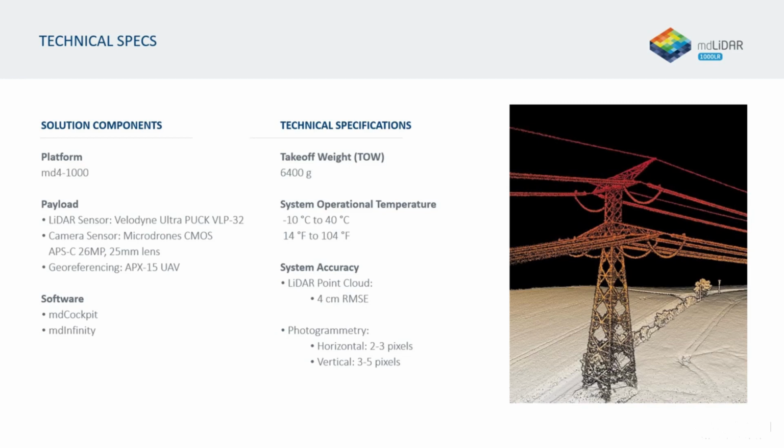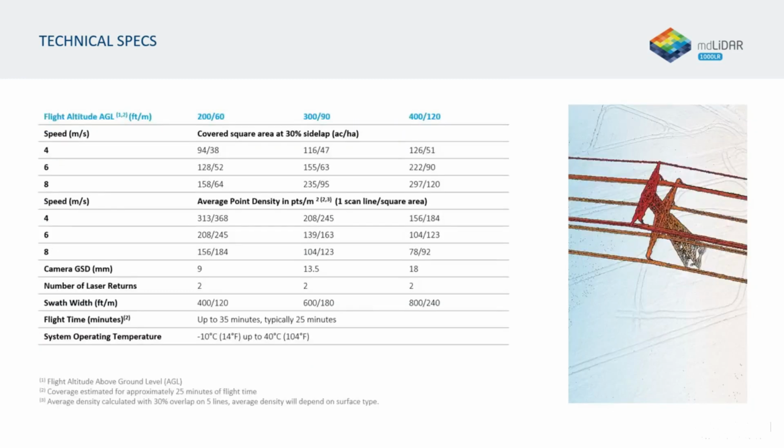Technical specifications, takeoff weight, we're at 6,400 grams. System operating temps, we're at -10 degrees Celsius to 40 degrees Celsius. System accuracy, the LiDAR point cloud, we're at 4 centimeters RMSE, and photogrammetry, we're right about where the DG payload is also. Continuing on with the technical specs, you can see why we're calling this a longer range payload. The additional range and density by itself is going to lead to a lot more information that's going to be able to be collected.